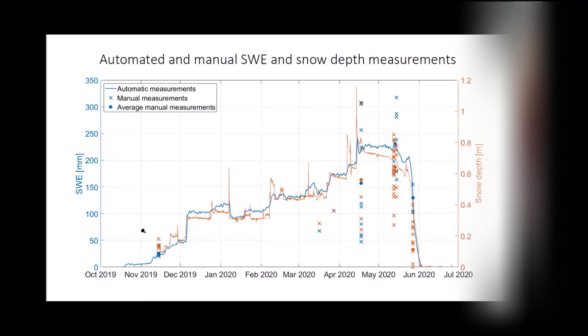While in November 2019, the individual manual measurements within the footprint area of the snow water equivalent sensor are close together, they show quite a large spread around the curves of automated measurements in spring 2020. And due to this large spatial variation, the annual cycle of snow depth and snow water equivalent is not visible from the manual measurements. With only one exception, all automated snow water equivalent measurements lie within the range of the manual measurements.